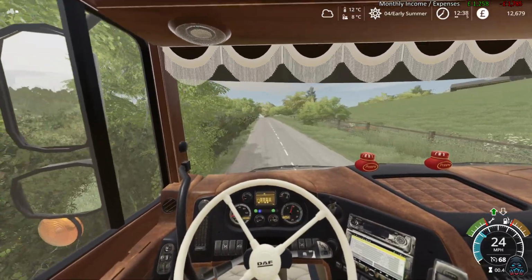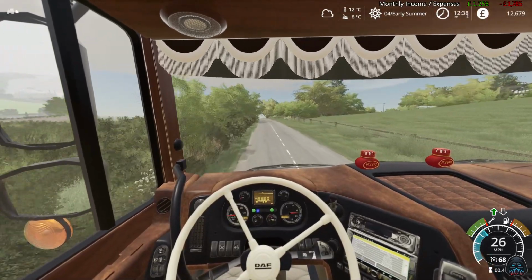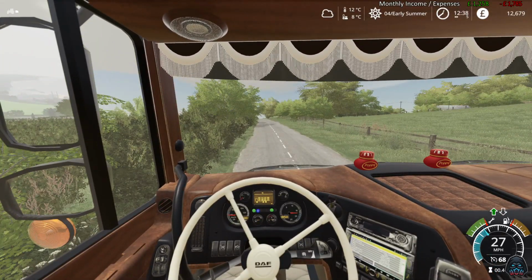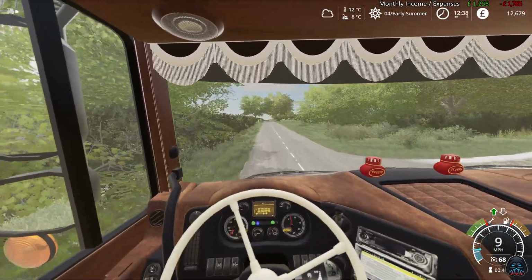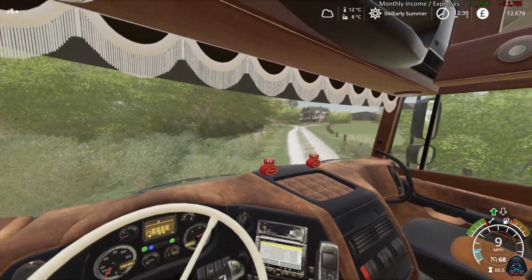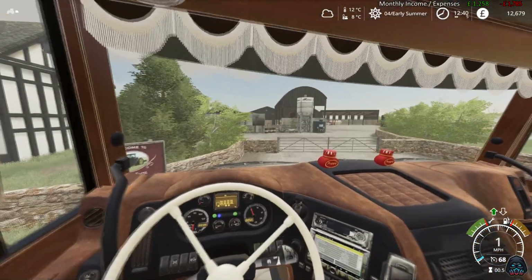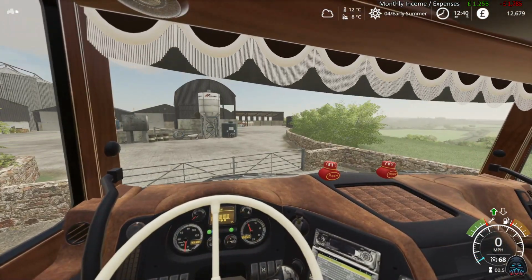I'm guessing this is going to be next season's seed, because I'm assuming if they've got any crops that they're going to be harvesting this season, then they would already be in the ground, surely. Here we are. Let's see if anyone is about to help us with where to drop it.